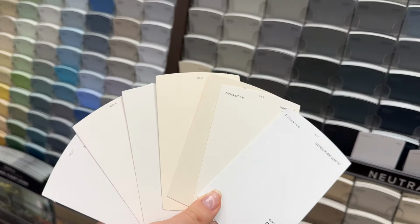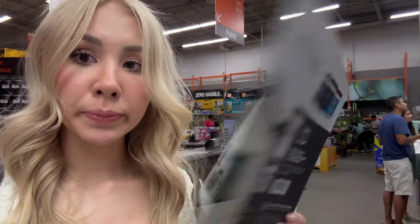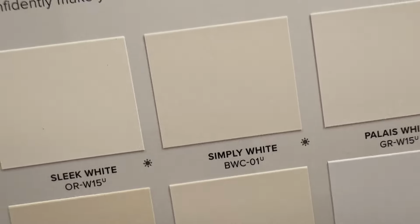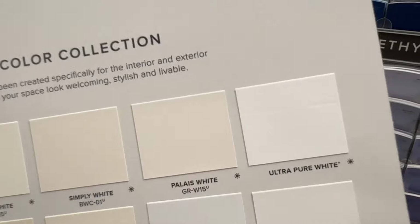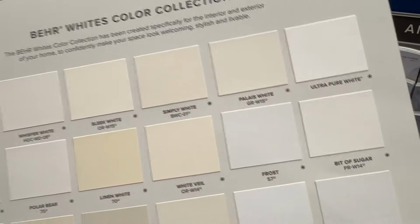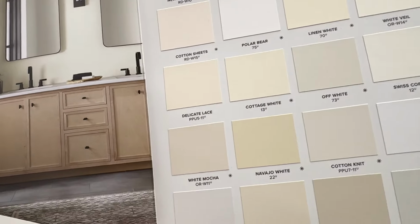How am I ever supposed to pick a shade of white? I'm gonna be here a while. I've narrowed it down to simply white or palace white. This one, the ultra pure white, is way too bright, but I don't wanna be too cool tone, and I don't wanna be too purpley or too retro beige-y.